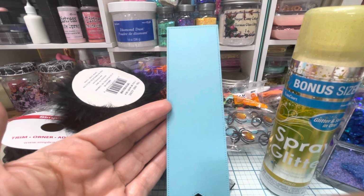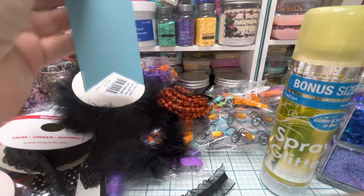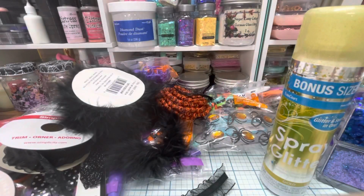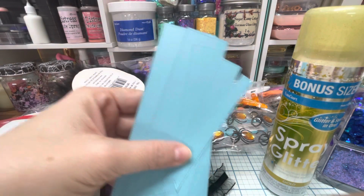Let me show you what they cut out, and then I'll show you the dies. Oops, I think I have them flipped the wrong way. I want to show you the stitching. The stitching's really nice on them, and I'll tell you about how long they are. So that's what they look like. That's what they cut out.